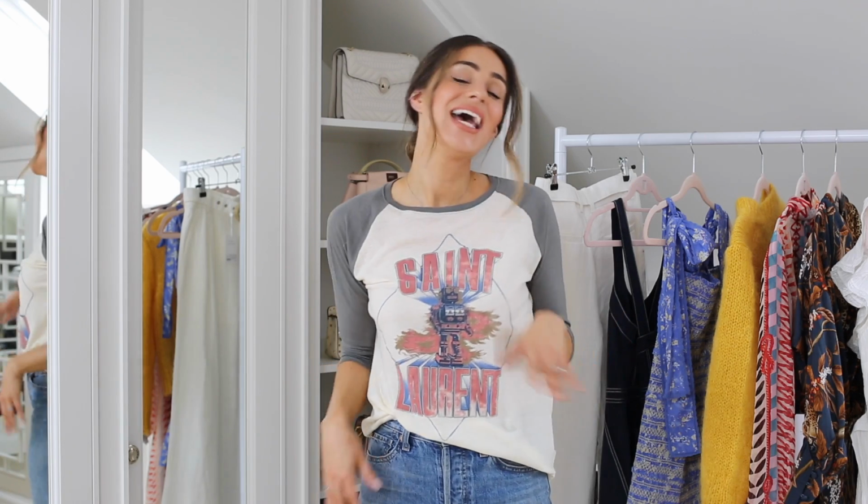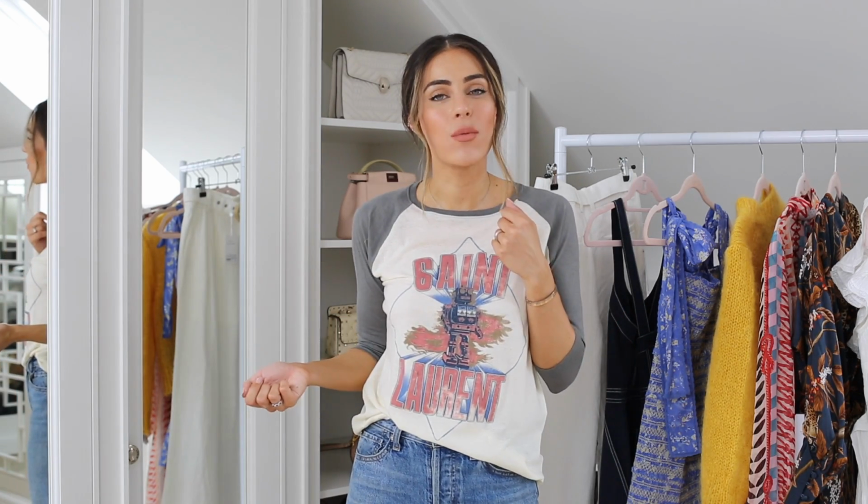So next up we have another top. I thought I'd get all of the tops out of the way first of all. This is a Saint Laurent raglan top, but the fabric is so nice. It's that really lightweight jersey fabric that gives it a real vintage feel. It looks like a vintage band tee, and it's a top that I've wanted to introduce into my wardrobe for a while. I love wearing tops like this and then dressing it with heels.